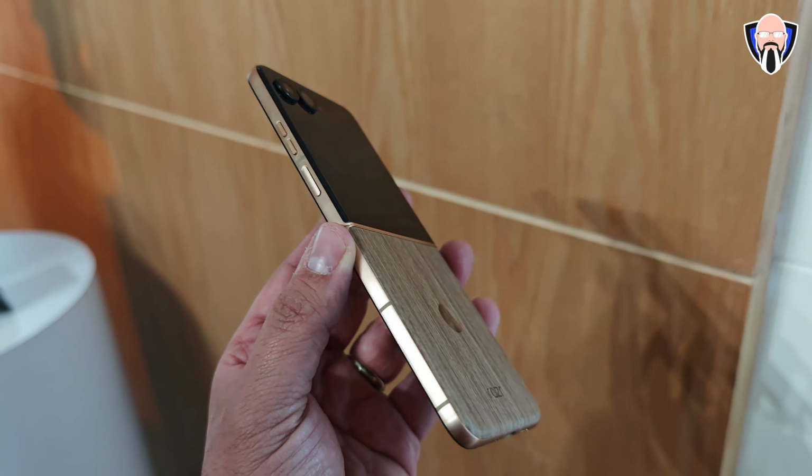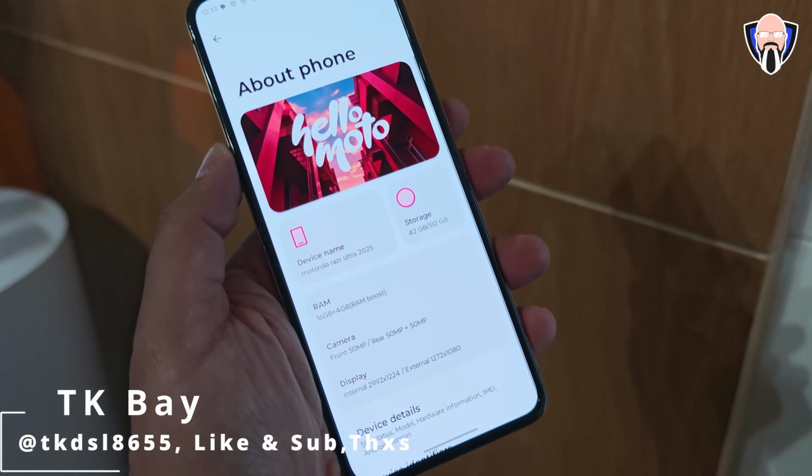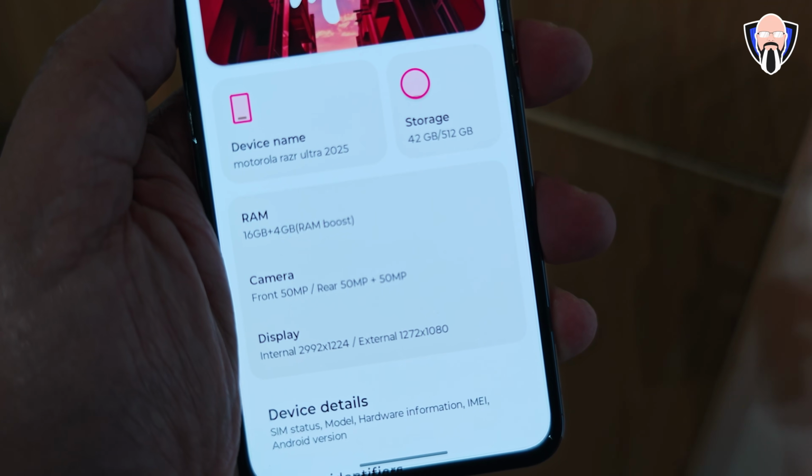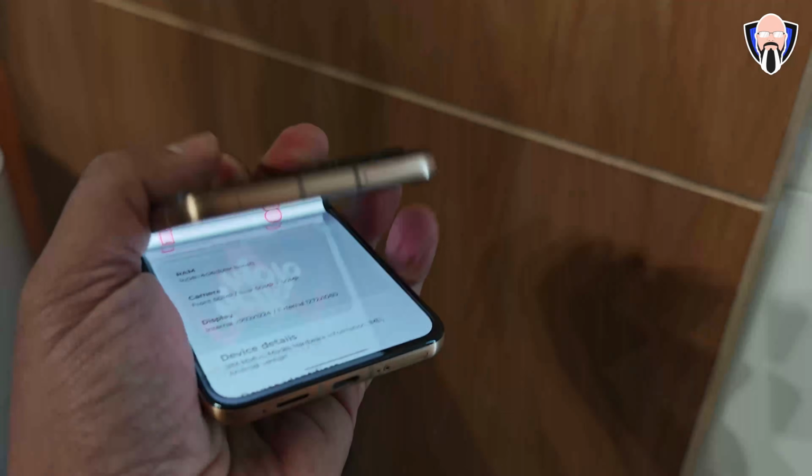Motorola is flipping the script on flip phones in 2025, and that's because they're releasing 3 flip phones at the same time to the global market. We're talking about a basically base standard Razr, that's the Razr 2025, and we have the Razr Plus, typically what we've seen from them for the last 2 generations.